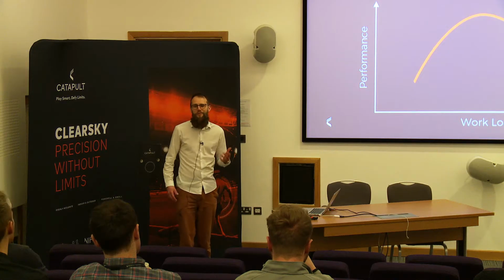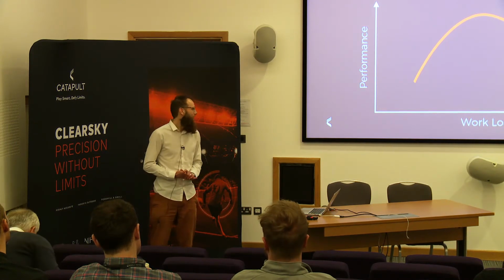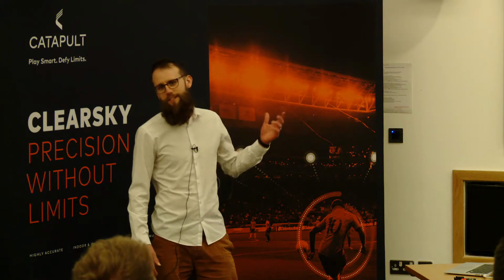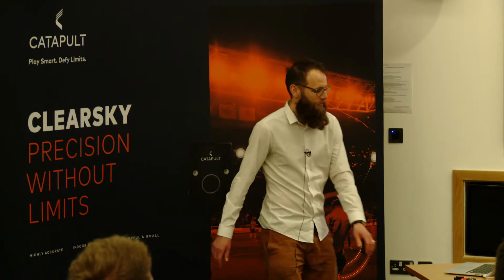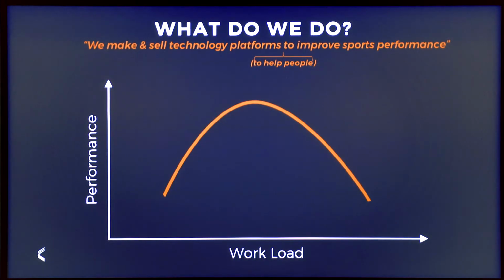Well, at the end of the day, hopefully you know what we do at Catapult, but it's a good reminder. So at least the company says we make and sell technology platforms to improve sport performance. And my take on that is a very simplistic relationship between performance and workload. What we do at Catapult is we allow people to measure workload, and it's up to people to then decide and adjust this workload to get the best performance, if performance is taken as a very broad term. So the first sentence still stands, but I quite like to add those words to stress the fact that it's to help people to improve sport performance. It's an indirect impact, so you still have these people who have to make the decision.